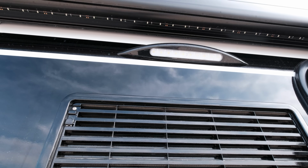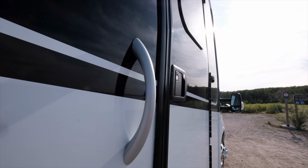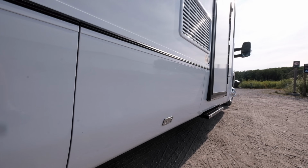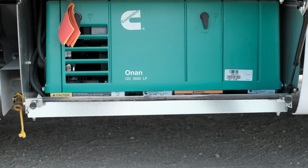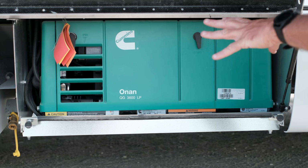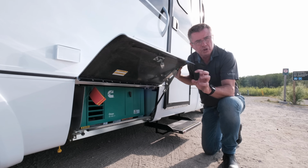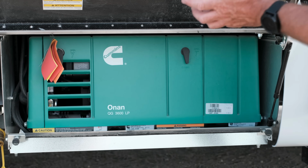You're also gonna love the fact that you can turn on your outside light, and you can have a light in your assist handle as well. EPDM rubber hinge seal, so there's no piano hinges that are gonna rust and drip down on. I love that EPDM rubber hinge seal. Look at this, optional 3.6 kilowatt propane generator. Now this is what's great about this option. We include the auto gen start standard when you order the optional LP generator.